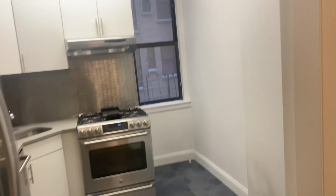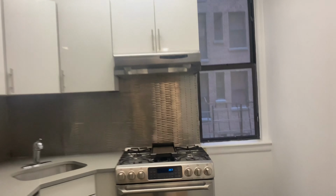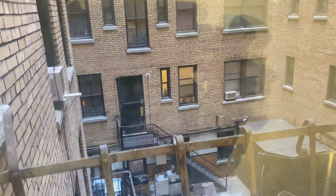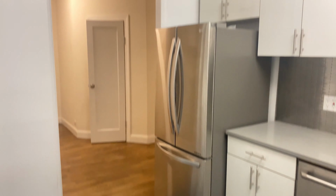The kitchen, windowed kitchen. It has a view of the same building where we're at right now. It's about 70-story high. The kitchen.